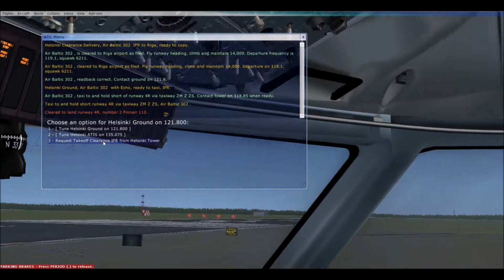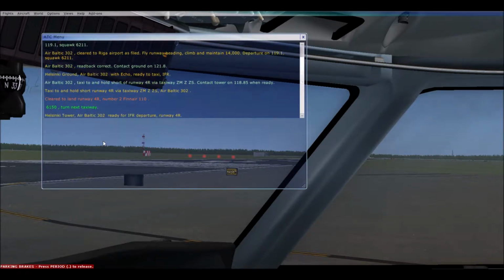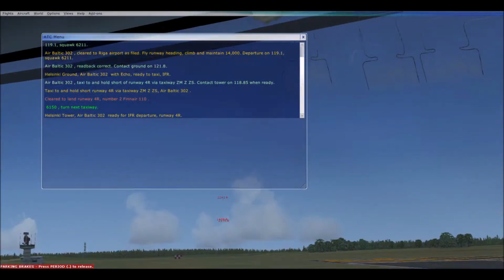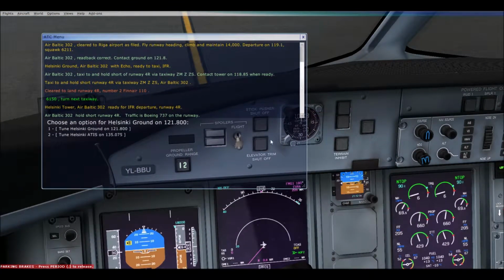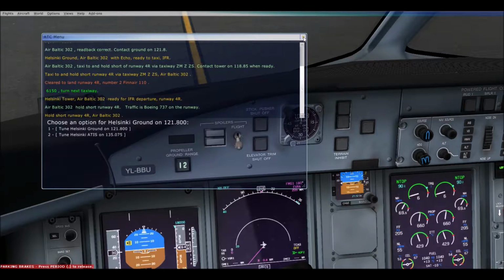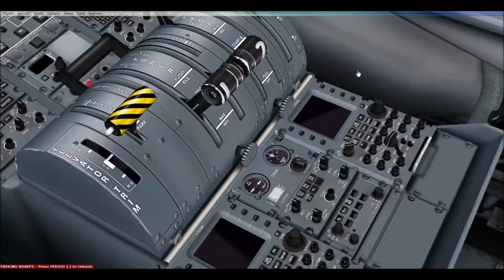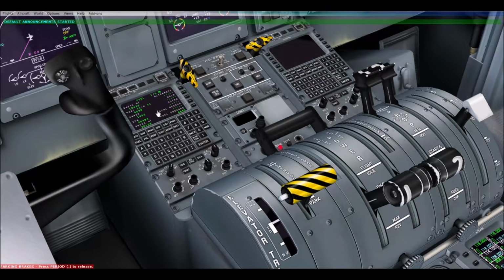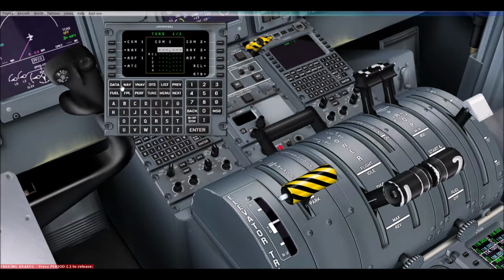Helsinki Tower, Air Baltic 302, ready for IFR departure, runway 4. So what we'll do is we'll keep these on flight first. Once we're on the runway, we will turn it to flight. Clear to land, runway 4 right. Number 3 for landing, follow the aircraft on final. Contact ground on 121.8.